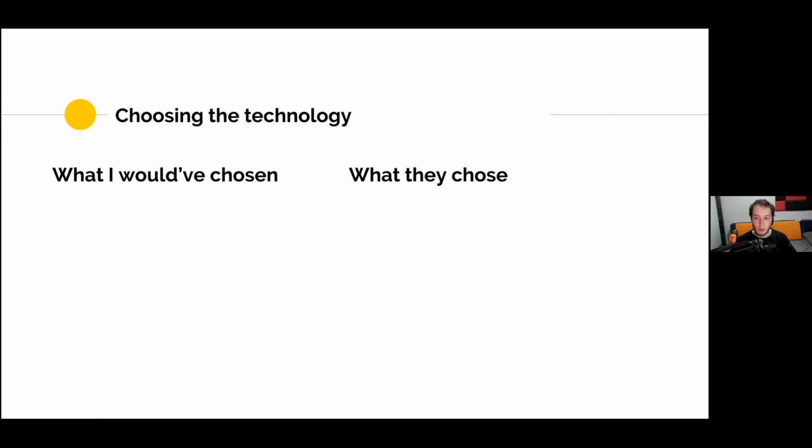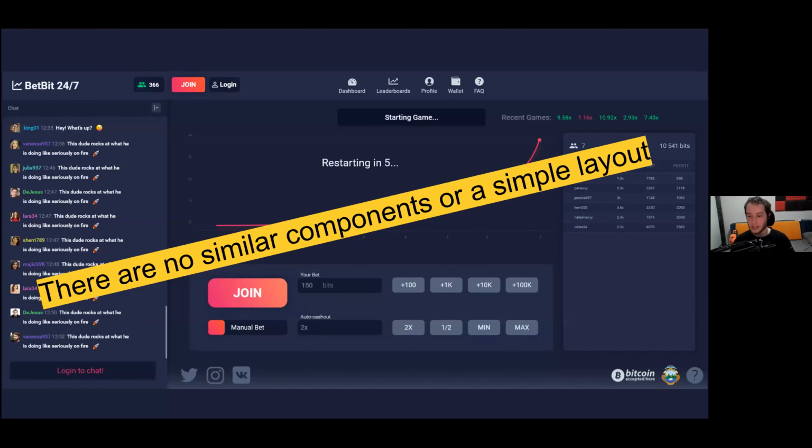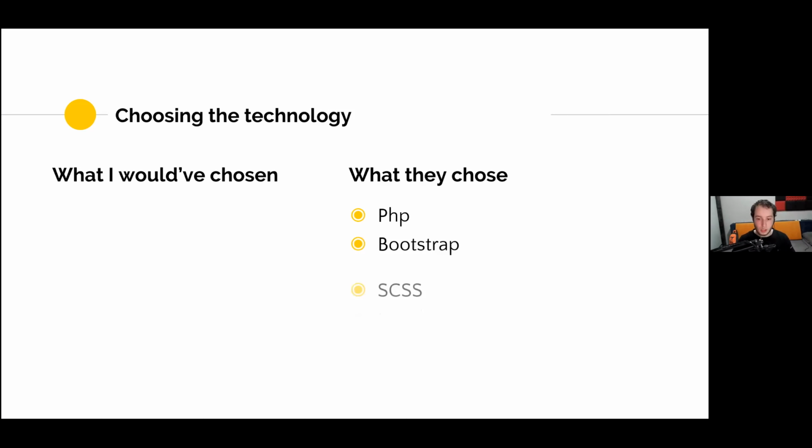So before I show you what I would have chosen, let me show you what the former developer has chosen. The backend was PHP and without Node.js, and that was a huge drawback when choosing between technologies. The first thing he chose was using Bootstrap, and for no apparent reason. I mean, there were pages that could use Bootstrap, but in the main dashboard, why? If we look at the dashboard again, this layout will be extremely frustrating to implement with Bootstrap 4. In addition, there are no similar components to the framework, so why use it? The other thing he used was SCSS, maybe because he felt comfortable with it. I don't know.